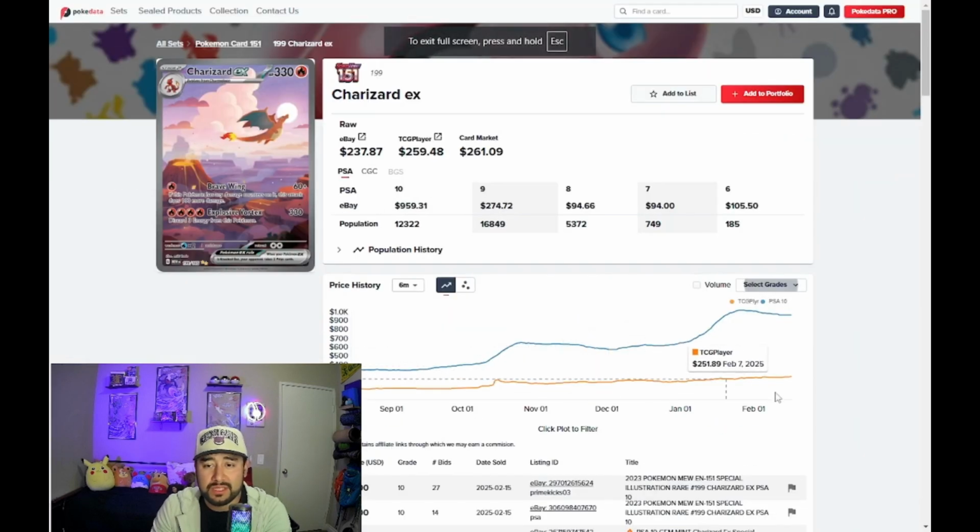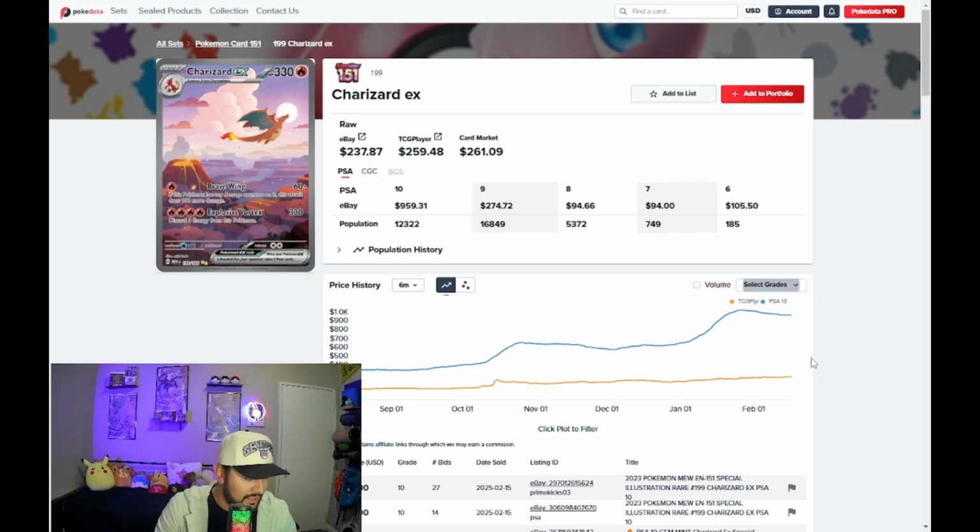As we could see right here, we could see the eBay sales on Pokedata.io. I highly recommend Pokedata.io. They're just a great source to find gem rates, or not necessarily gem rates. You want to go to PSA and check the verification, right? But right here, you can see just what the different prices are for the PSA slabs, PSA 10s, PSA 9, and you can kind of compare on your own.